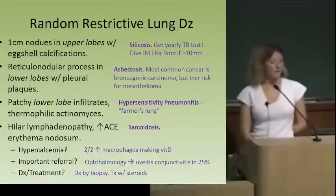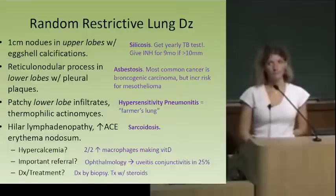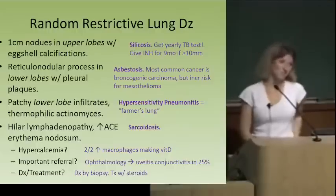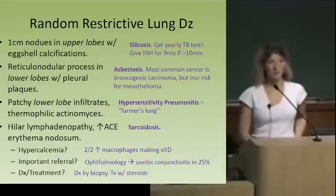An important specialist doctor to refer these folks to? Hemonc, maybe. I was thinking ophtho. They've got a 25% chance of uveitis that can lead to blindness. So if they haven't been evaluated by ophthalmology, that's an important referral. And then for diagnosis, really the only way you can definitively diagnose it is by biopsy, biopsying the non-caseating granuloma, and the treatment is steroids.